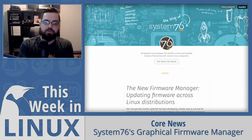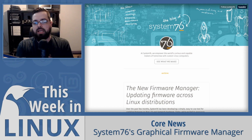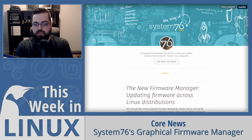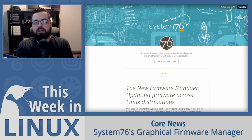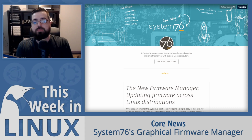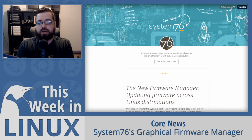Now they have the ability to use this new firmware manager tool from System76 and implement it into their distro and have a functionality to do it through a GUI, which is really, really cool. Now, it is worth noting that this particular tool is only currently available for Debian-based distributions like Ubuntu and Pop!_OS, etc. But it might be possible in the future that someone could port it to different distribution bases. System76 has not said whether or not they will be doing that, but they have put it out on GitHub, so it is open source. If any distribution wants to make it support their distribution, they totally can.